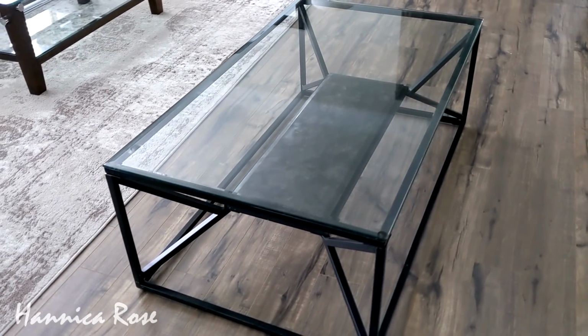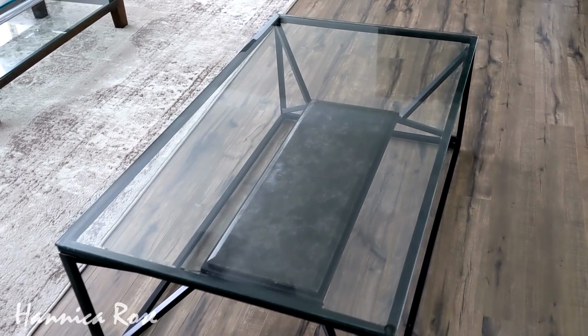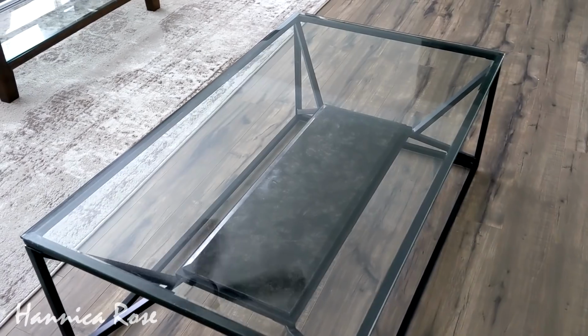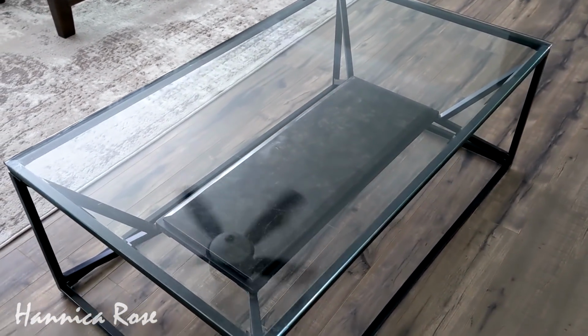I did purchase this to go in my upstairs loft. I'm going to replace the current coffee table that I have up there. I think this one will look a lot better. And I will share with you in a future video how it looks and how I style it.